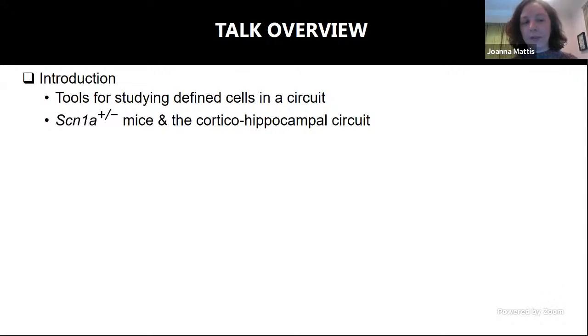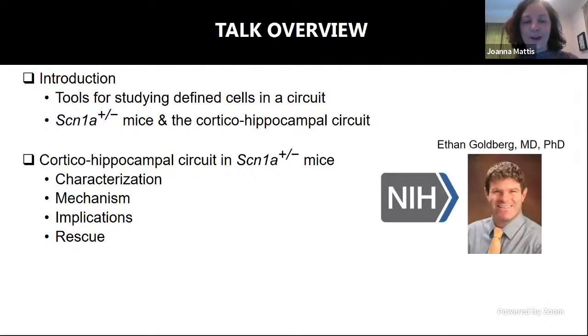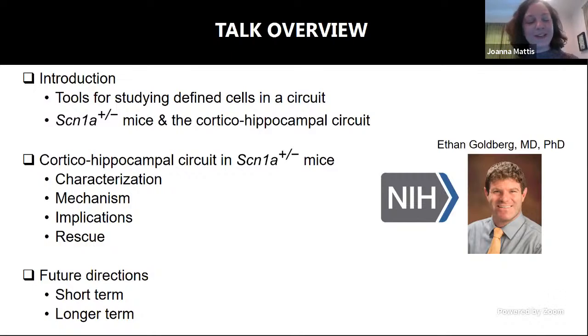wonderful, powerful tools we have in circuit neuroscience to study defined cells within a circuit. And then I'll also separately introduce the SCN1A mouse model of Dravet syndrome and the corticohippocampal circuit. I'll spend the majority of time in this talk sharing with you my data investigating this circuit within the SCN1A mouse. This is work that I've been doing, as I mentioned, with Dr. Ethan Goldberg through the NIH R25 funding mechanism as a neurology resident and fellow. And then I'll end the talk with just a few quick high-level slides about possible future directions.